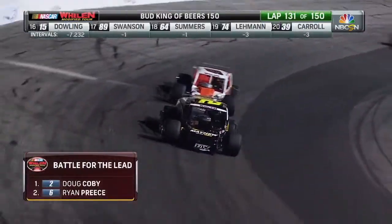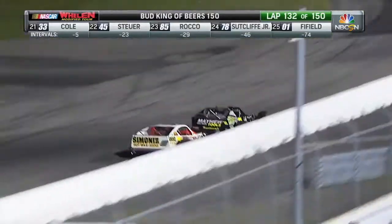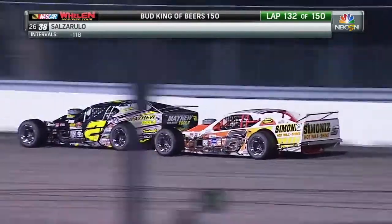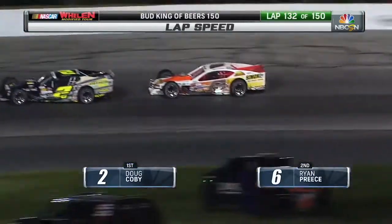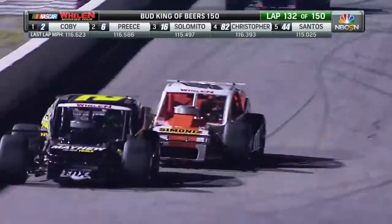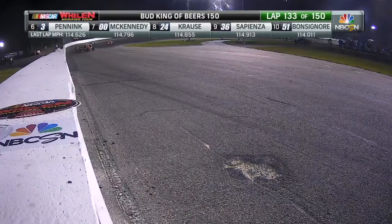It's an interesting battle. You've got a future Hall of Famer certainly in Doug Kobe leading, but one of the youngest and hottest talents right now out there in the 6, Ryan Priest, is just full of confidence right now. Ryan Priest knows how to pass, so he will be setting him up one way or the other, whether it's going to be a crossover move, the bottom getting off the corner, try to get the most power off the corner and try to drive up into him into the corner. He knows what to do. Kobe's expecting anything and everything from the 6 car because he understands how good Ryan is.